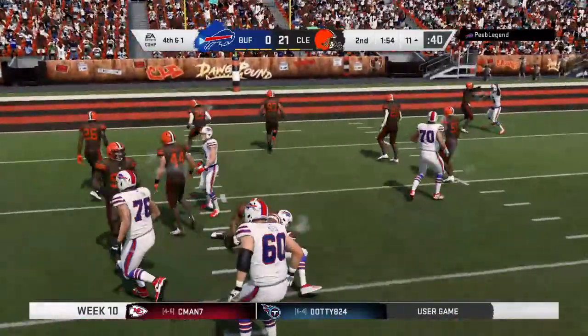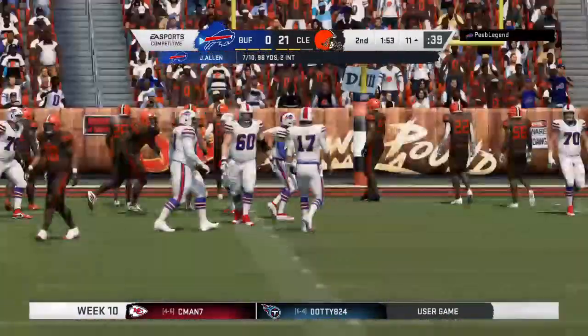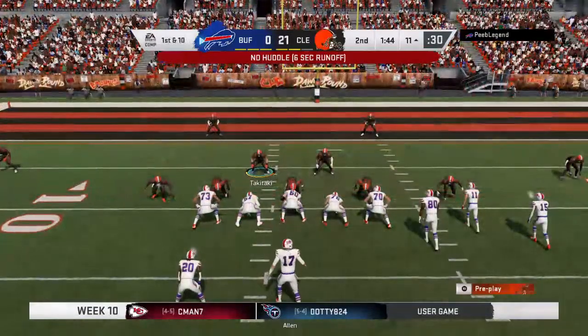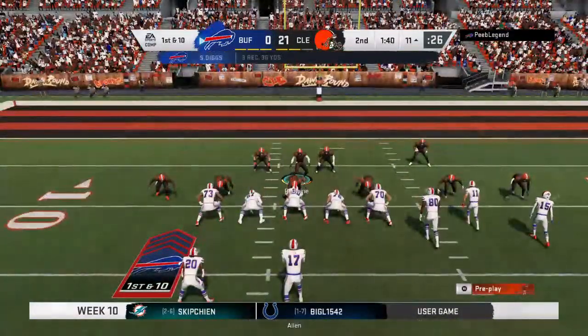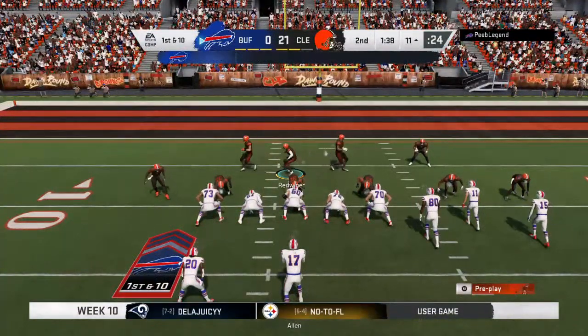And he's able to find Diggs, and he gets the 1st down yardage before he's brought down just outside the 10 at the 11. And the Bills' 1st down.